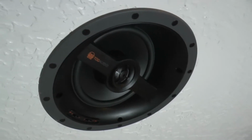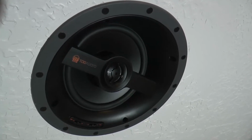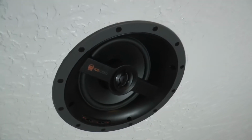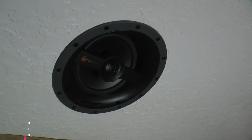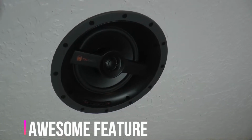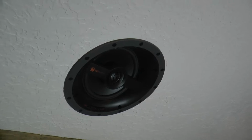One unique thing about the TDG audio speakers is that the tweeter bridge that the tweeter's housed in also acts as a handle. So when you're installing it, you can grab that handle where the tweeter is, or grab the whole bridge there, and it just makes for holding the speaker super easy while you're trying to install it. Magnetic grill as well, and lifetime warranty.